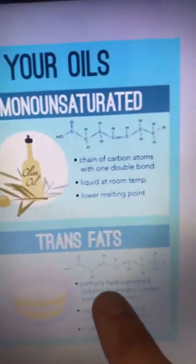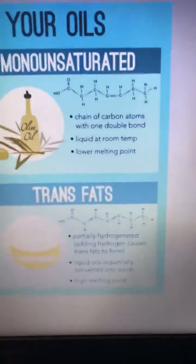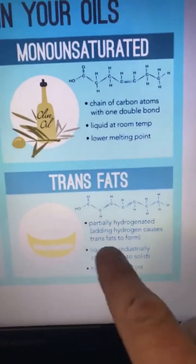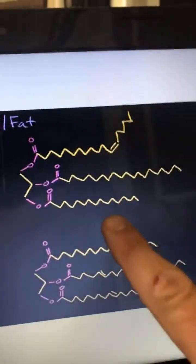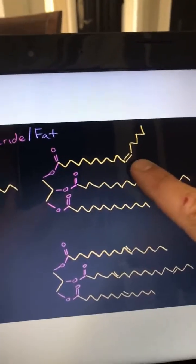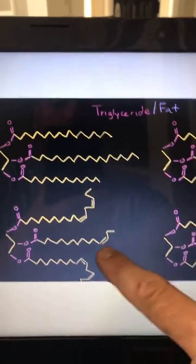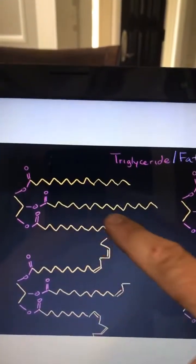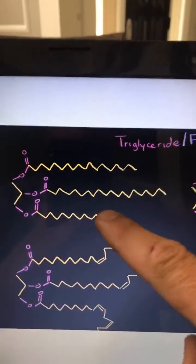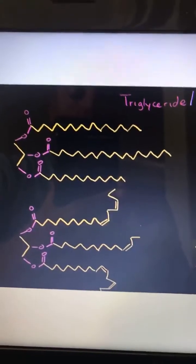And then a trans fat. Trans has nothing to do with transform. It's actually a chemical structure, so you have cis and trans. When there's a double bond, it makes a bend. So this is like olive oil, monounsaturated. This would be your vegetable oils, polyunsaturated, so they bend all over the place. This one has no bends because it's saturated, so it's solid at room temperature and has a higher boiling point.